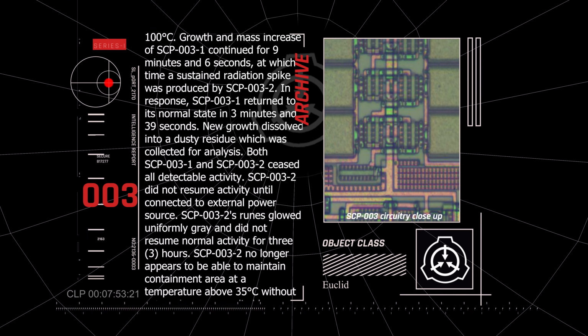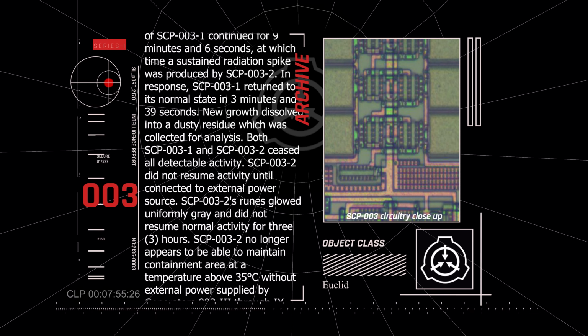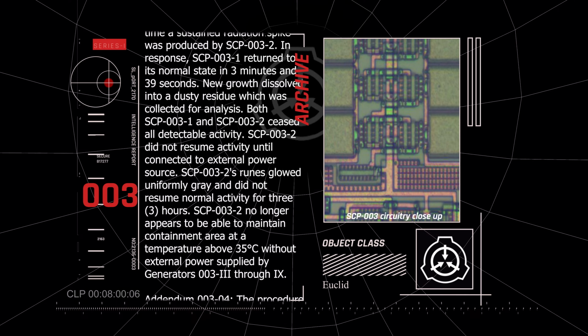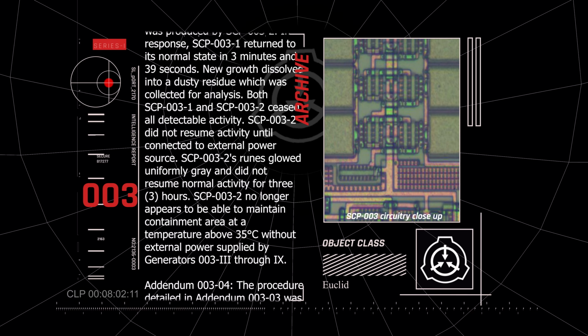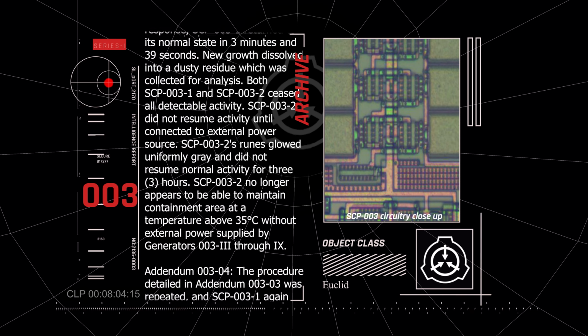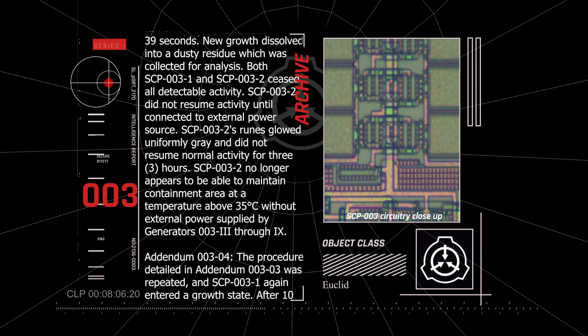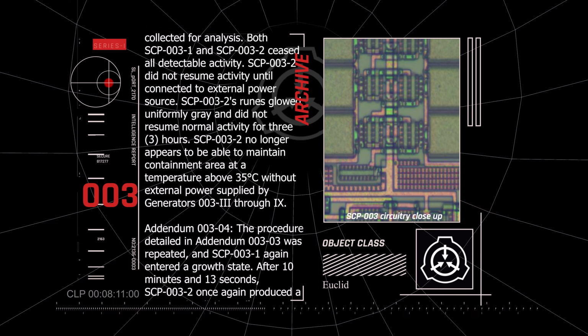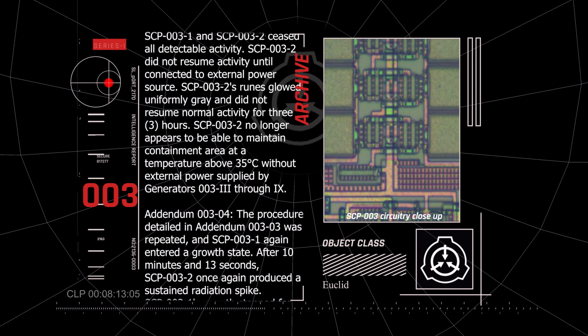SCP-0032 did not resume activity until connected to external power source. SCP-0032's runes glowed uniformly gray, and did not resume normal activity for 3 hours. SCP-0032 no longer appears to be able to maintain containment area at a temperature above 35 degrees centigrade without external power, supplied by generator 0033-X.